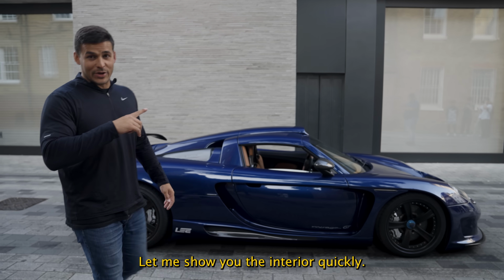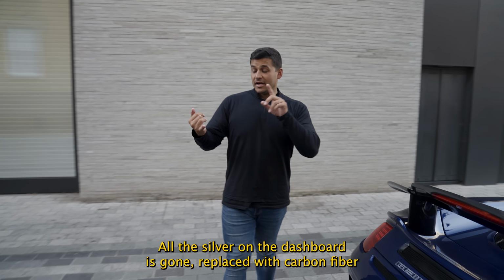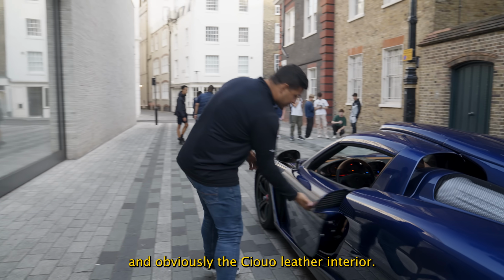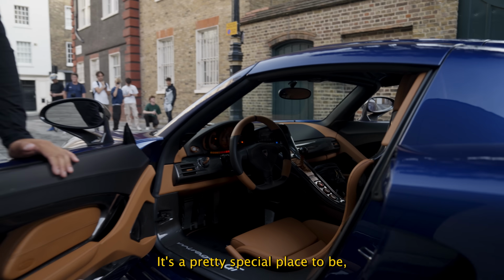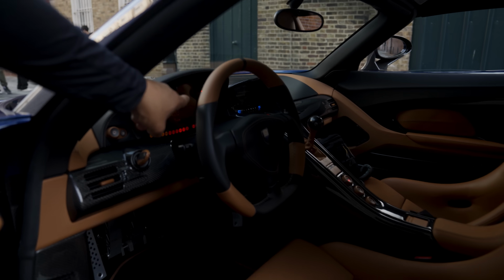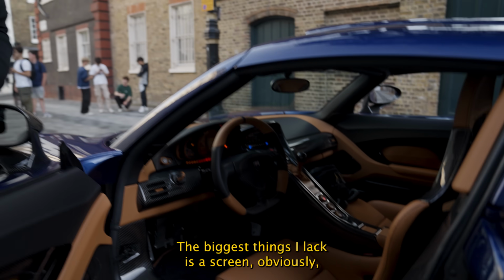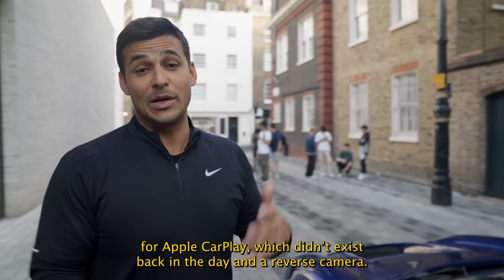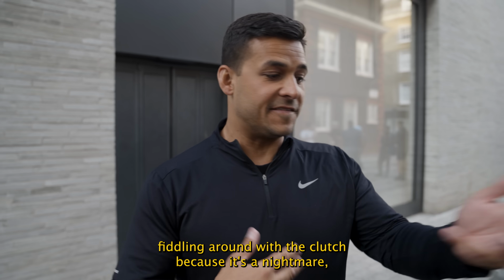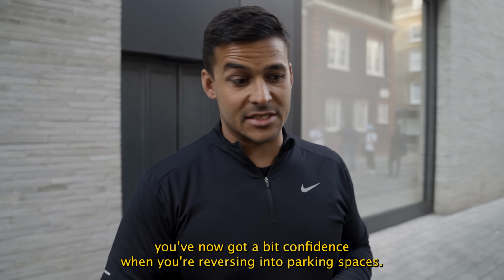Let me show you the interior quickly. So again, fully transformed, all the silver on the dashboard is gone, replaced with carbon fiber, and obviously the Cuoio leather interior. It's a pretty special place to be. The biggest thing you'll notice is it has a screen. Pro GTs, one of the biggest things they lack is a screen, for Apple CarPlay, which didn't exist back in the day, and a reverse camera. So instead of guessing and fiddling around with the clutch because it's a nightmare, you now have a bit of confidence when you're reversing into parking spaces.